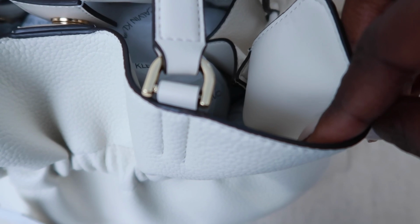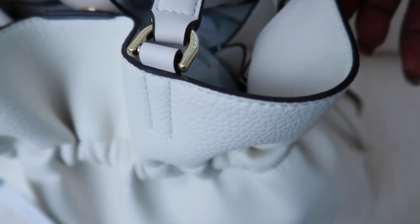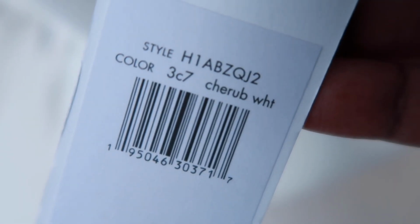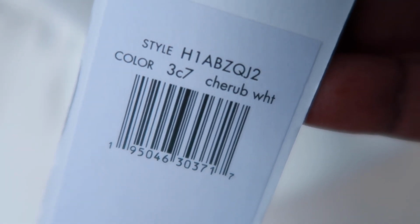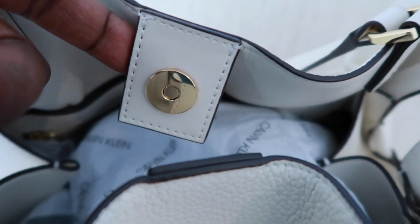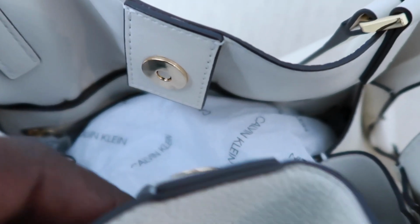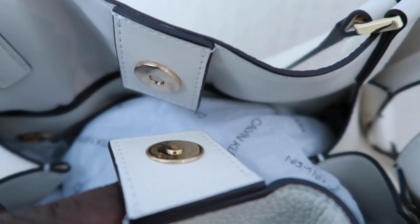Now, I know the trim on this handbag looks black, but it's really a chocolatey brown, which I thought was perfect. That's another thing that sold me on it. It's the Cherub White in the Calvin Klein brand. And I love that it has the little snap in the center right there. Beautiful gold hardware on this bag, and I think that the gold really complements that cream ivory color.